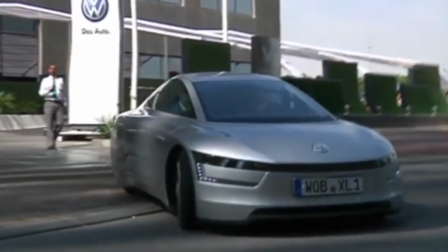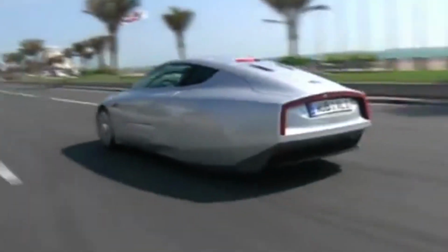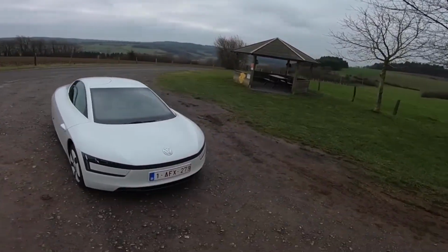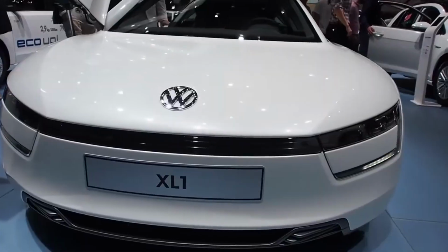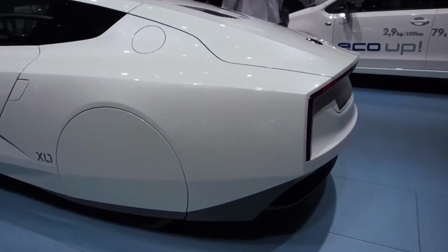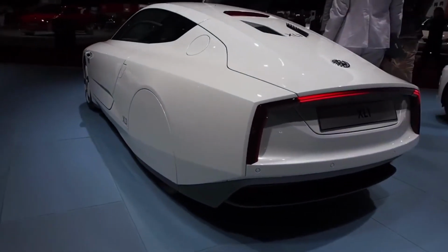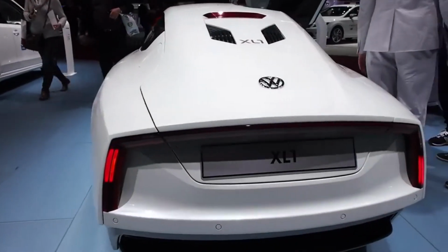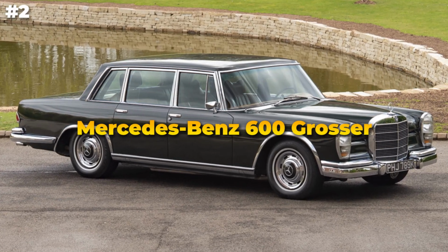It combined a tiny 0.8-liter two-cylinder diesel engine with an electric motor to deliver about 47 horsepower, yet achieved an incredible fuel economy of over 200 miles per gallon. The complexity of integrating lightweight materials, hybrid powertrain, and cutting-edge aerodynamics made it a marvel of over-engineering focused on efficiency rather than outright power. Number 2, Mercedes-Benz 600 Grosser.